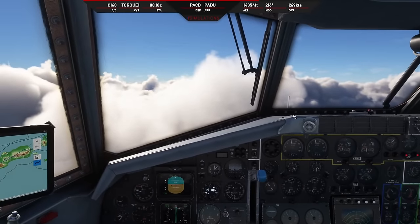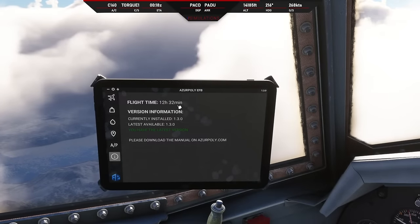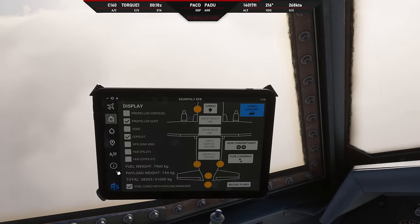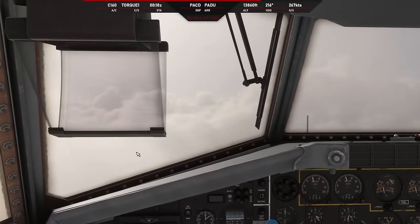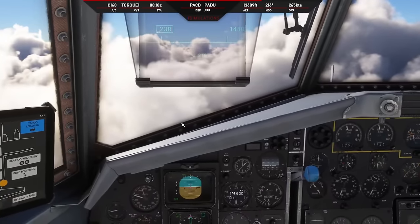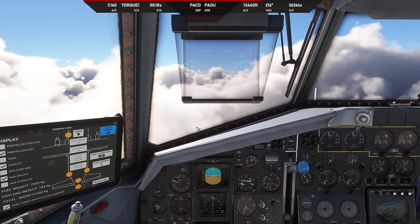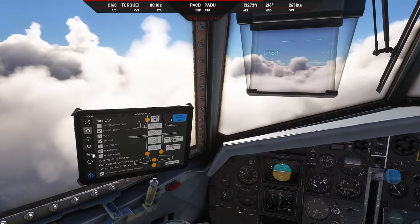How many hours do I have in this thing? And I haven't flown it in over a year. That's pretty good. 12 hours of flight time in this puppy. All right, everything is done here. Now, there is a HUD. Uh-oh. Okay, I thought it was going to crash. Whoa. Okay, I'm going to have to learn how to fly with the HUD. I'm going to turn that off.